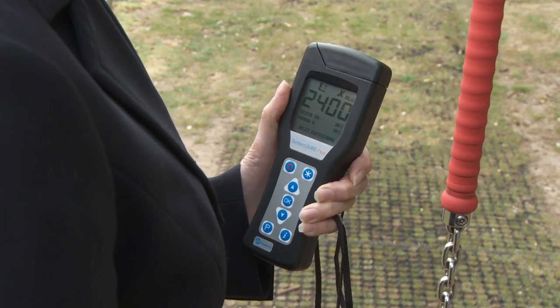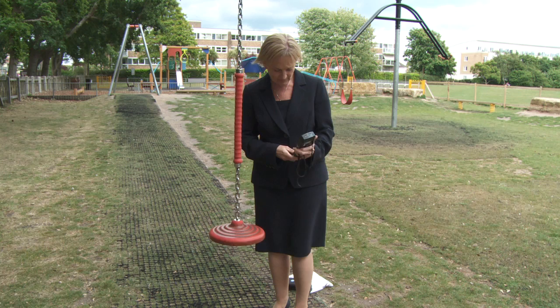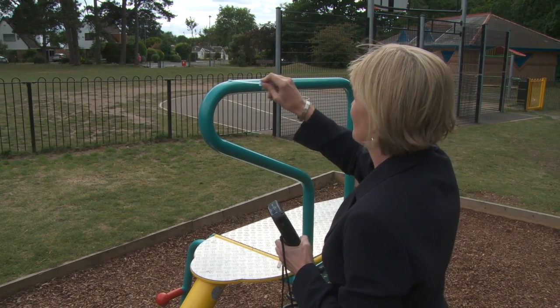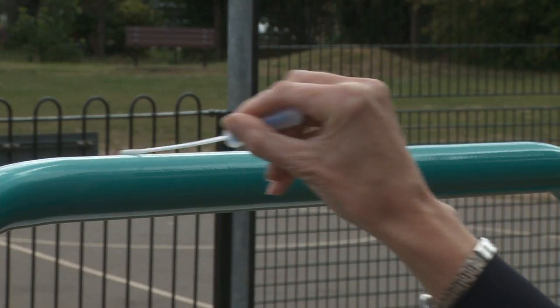Any reading over 100 is considered quite high, and so the results indicate that there's a lot of dirt on the equipment which could be transferred to hands. But what kind of germs are out there?